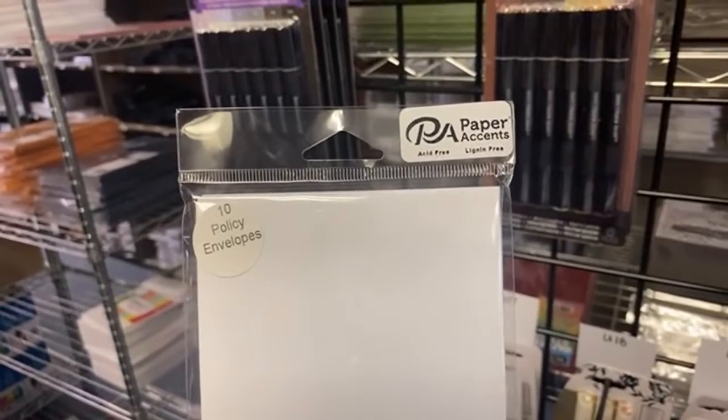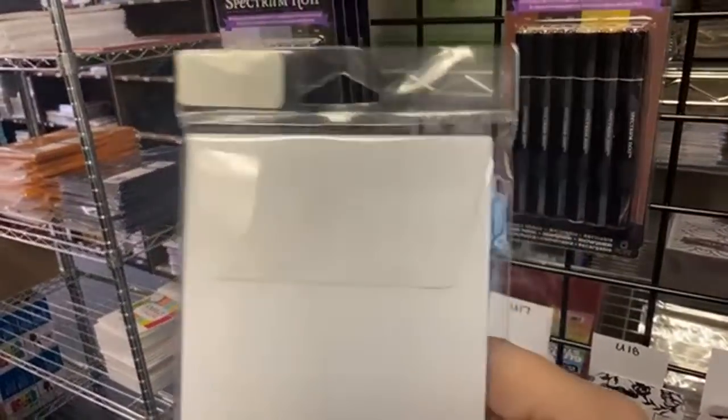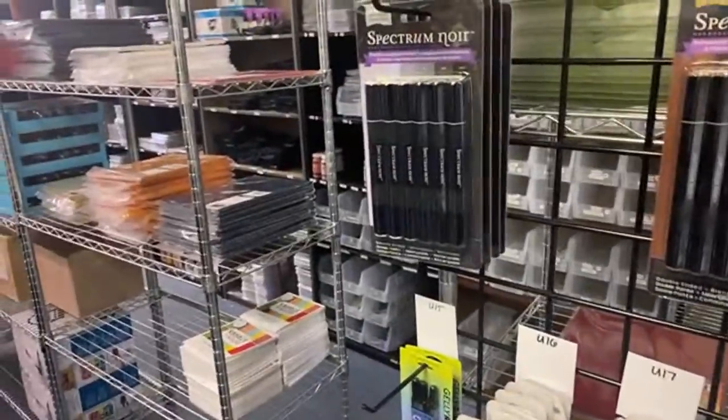We also got them in the white. What makes them a policy envelope, and what I love, is they close at the top. Isn't that cool? Instead of having that flap around the back, they close at the top. I love these. So we just got those in. Anything else we just got in?